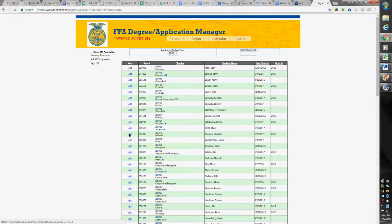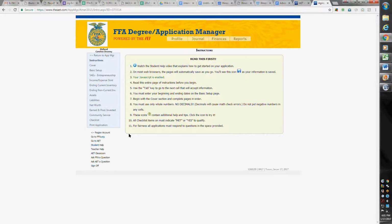Sounds good. Okay. So we can see that the very first page is the instructions page, which is very helpful. It's not an insult to read the instructions. It's always a good thing, actually. But the very first icon, the play button, does have a little video that walks you through this application if you were to have any questions about it. One thing you should know is that as you go from page to page, it will automatically save your application. So when this little floppy disk comes popping up, it will automatically save what you're doing on your application.